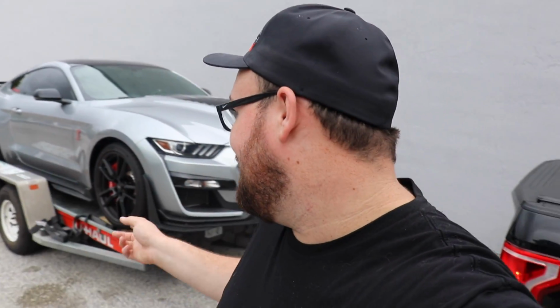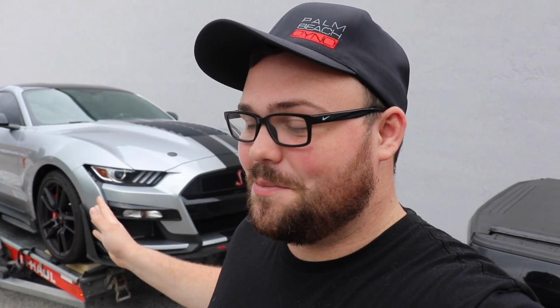All right, so we just made it to Palm Beach Dyno. We got the 2020 GT500 here. I'm very excited to see this thing lay down. Should be 1,000 wheel horsepower. This is a pretty simple setup.